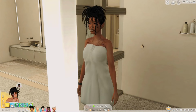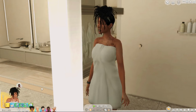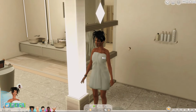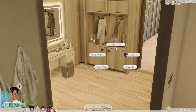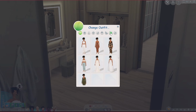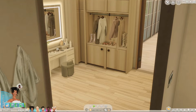Girl, is you still ashy? It said you clean, clear, and under control, child. I don't know what happened, y'all. Okay, let's go and change our outfit. What we gonna wear today? It's gonna be hot out, so let's put on a little hot outfit.